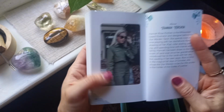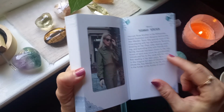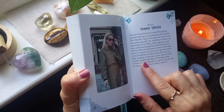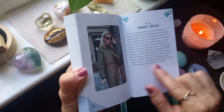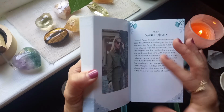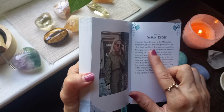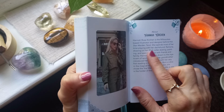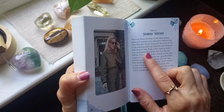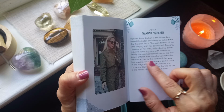And then some information, a bio about Anna Kirschen. Very interesting. Born a Libra in the magical fall days of October, she chose the Star Maiden to be the title, as she's the holder of the Scales of Justice, which is the mission statement of this deck. She is from Milwaukee. She's an illustrator and designer. She spends most of her time playing with her Dachshund Ramona, drawing on her iPad, roller skating, painting, and spending time with friends and family.